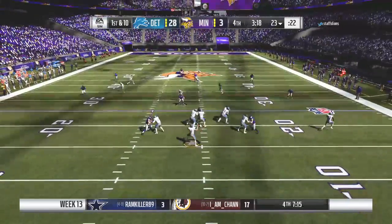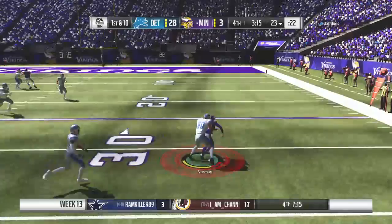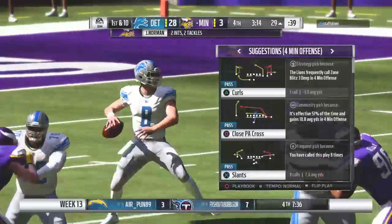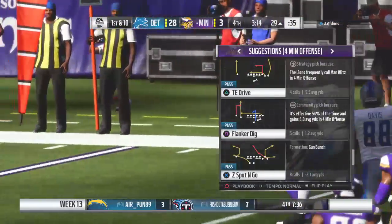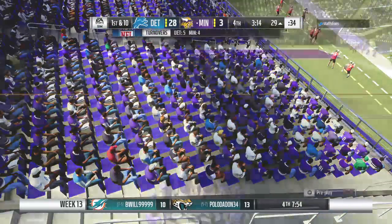They'll come out throwing here on first down. And my goodness, another interception. Picked up by the all-pro corner, Josh Norman. And he'll bring this one back to the 29. Just a little bit of a rough stretch. 6 interceptions now in these last 2 weeks combined.